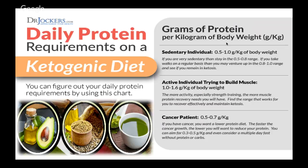And obviously, on days that you're more active, you'll probably want to be in the higher range of that. On your rest days, you want to be in the lower range of that. That can be really beneficial.